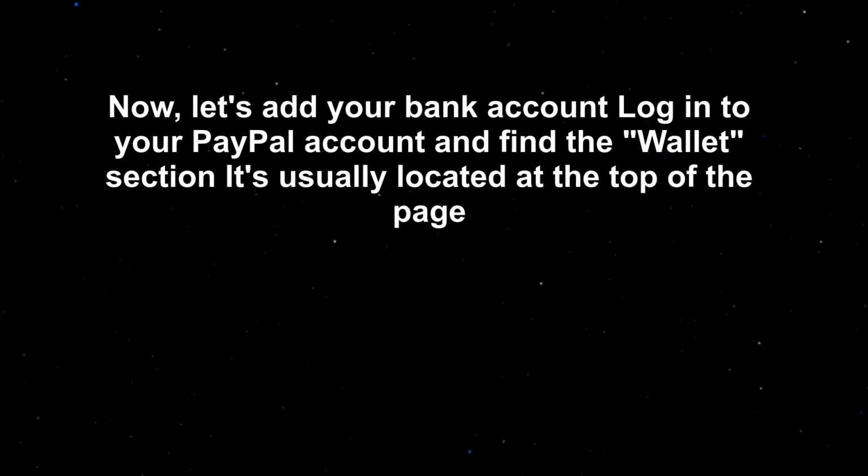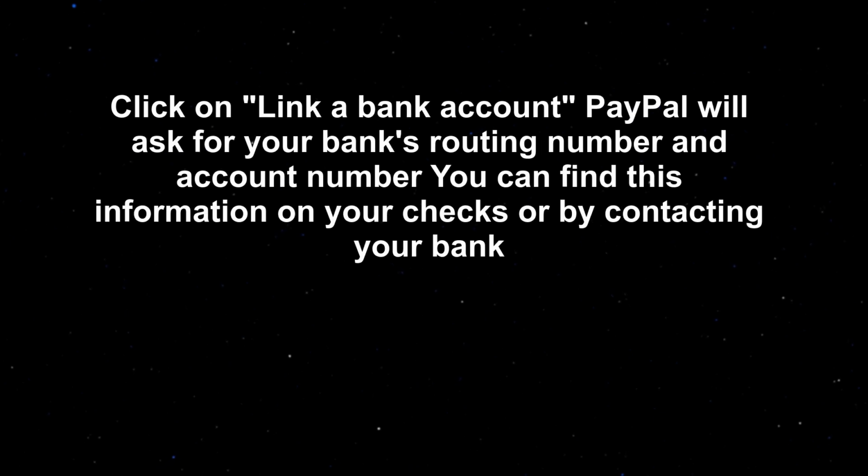Log into your PayPal account and find the wallet section. It's usually located at the top of the page. Click on Link a Bank Account. PayPal will ask for your bank's routing number and account number. You can find this information on your checks or by contacting your bank.